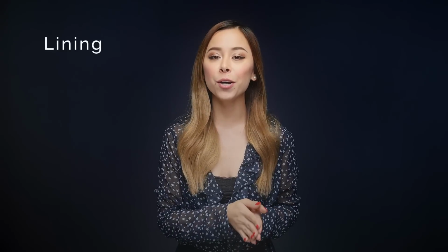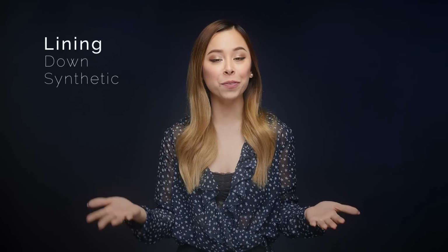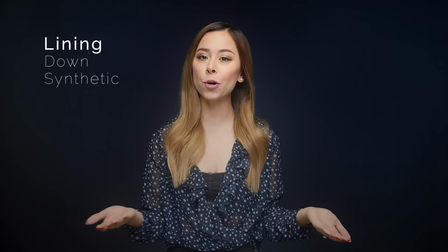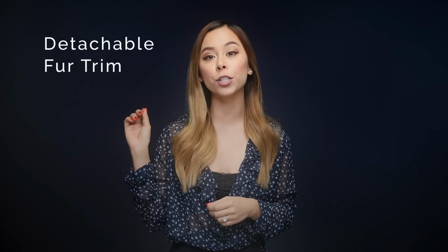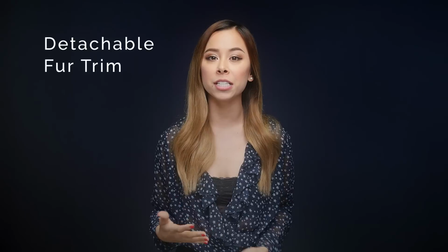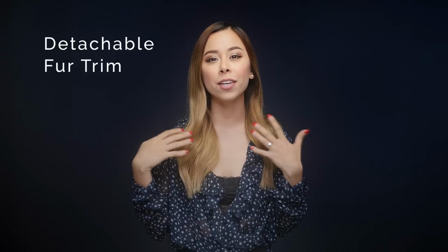As far as the lining goes, I prefer down, but synthetic is perfectly acceptable. But I just think that down keeps you a little bit warmer, but as always, your mileage may vary. So the last feature you want to look for in a parka is a detachable fur trim on the hood. This is not a deal breaker, but it's more of a convenience thing. I just think it's nice when you have the option of removing that fur trim. That way you just get two different looks out of one jacket.